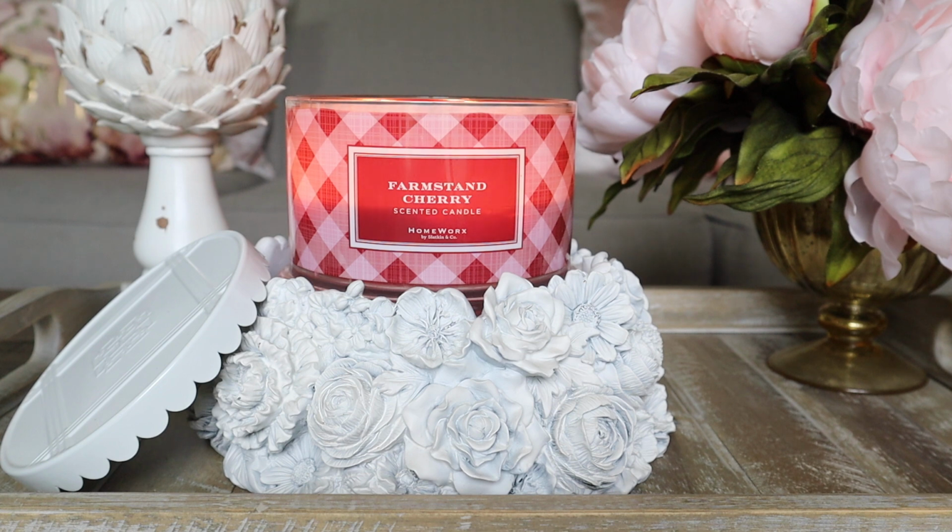But let's go ahead and get into this Farmstand cherry here and talk about also the overall burn performance. By the way, I am at the halfway point with both of these candles, and they've done fine. I was a little bit more careful when trimming the wicks on the Farmstand cherry. I was able to locate my cuticle scissors. My kid had them, so I hunted them down and used cuticle scissors to trim these wicks.